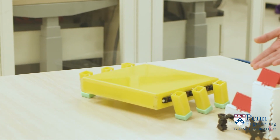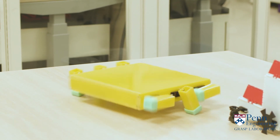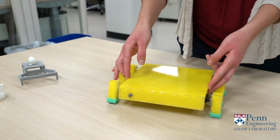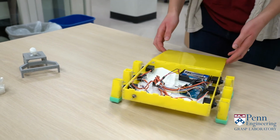So we can see that using that software, you can make robots that actually move in real life. I told you that the software tells me what electronic components and connections I need, but let's take a look at actually what goes into this robot.